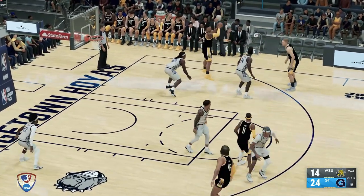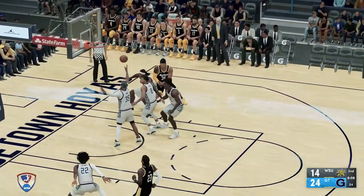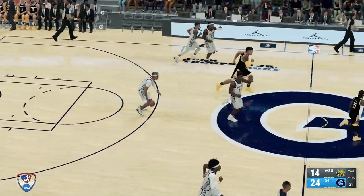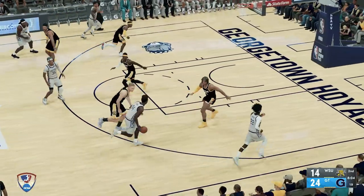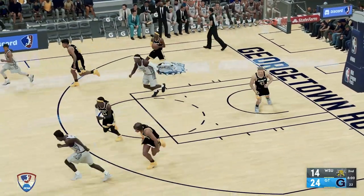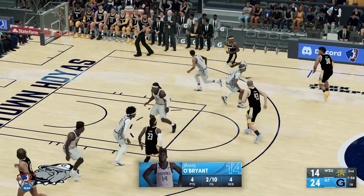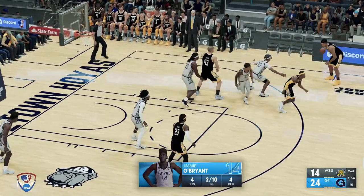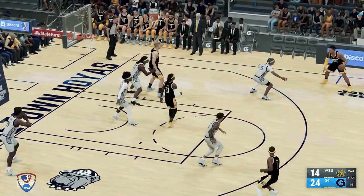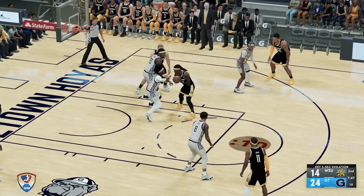24-14 now, Georgetown with the lead. And now here come the Hoyas with the ball. Here comes Jimmy with it. Jimmy looking to find his shot. Lets that one go. Oh, hasn't found it yet. Now Wichita State will push the ball up the floor, down by 10, the number two team in the nation. Jimmy's got 4 points, 4 rebounds, but he's 2 of 10 from the field so far to start the second quarter. Yeah, and nobody's been able to find the bottom of the basket.